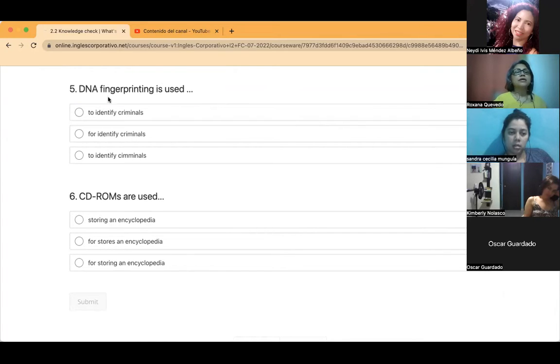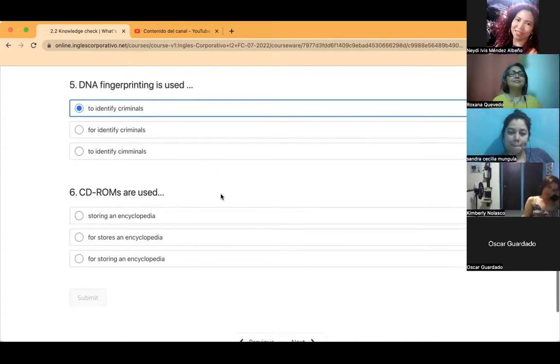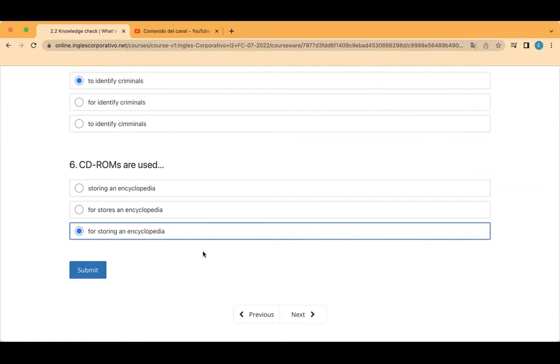DNA fingerprint is used to identify criminals. Okay, good. DNA. To identify. Good, Sandra, number six. These rooms are used for storing encyclopedias. Yeah. For storing encyclopedias.